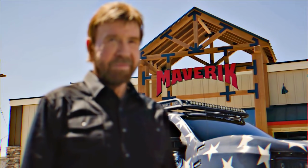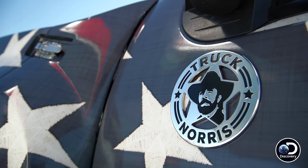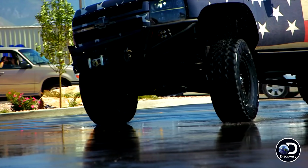Did you see the emblem on the front fender? Yeah, the Truck Norris one. Yeah, that is cool. There's a lot of small details put into these trucks that I think go unnoticed by people just looking at photos on the internet, but we're gonna do our best anyway. We're gonna do our darndest.